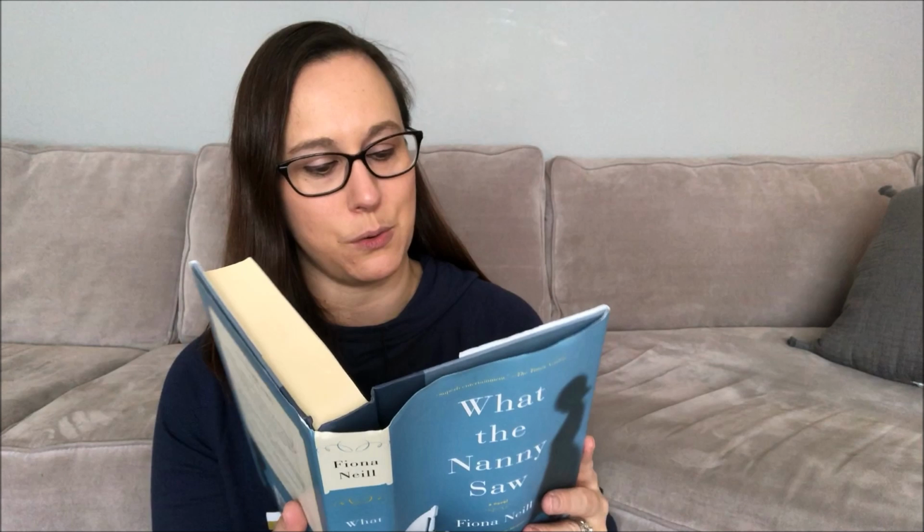Shelter by Frances Greenslade. Again, this also follows sisters, but in the 1970s, growing up in the Pacific Mountains. Another Goodwill pick. Maybe I need to not go to Goodwill. What the Nanny Saw by Fiona Neal. This follows a family who kind of lost everything during the financial crisis in 2008, and it all kind of comes down to what did the nanny witness.